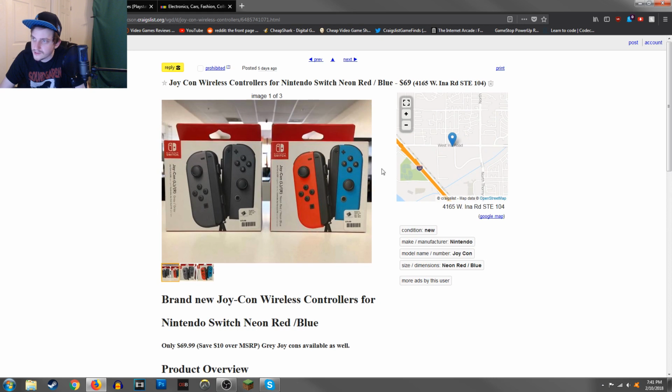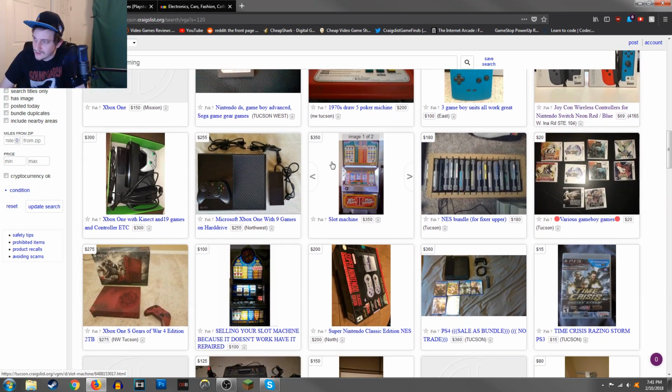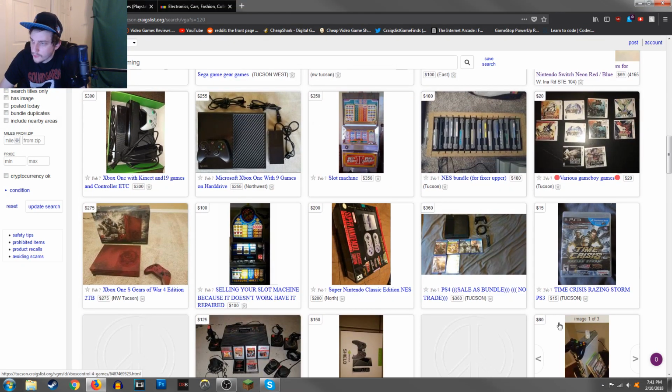But, what is 69? I think these are 80. So I guess this is a $10 discount? I guess? I mean, I'm never personally going to spend 70 or 80 on an extra pair of Joy-Cons unless they make some really, really cool looking ones, but I don't know how you can because the controllers are so small. PS4 360, not even a second thought. $200 for a Super Nintendo Classic.